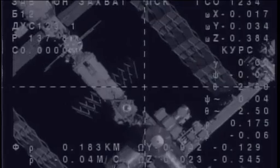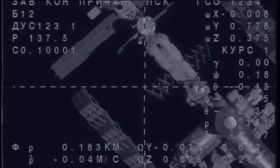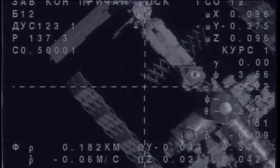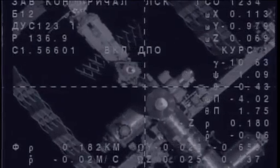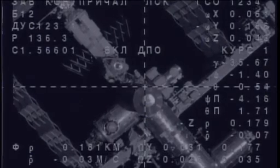As the Kurs automated rendezvous system positions the Soyuz for its precise alignment with the Rassvet module on the Earth-facing port of the Zarya module, in the lower portion of your screen you can see various elements of the U.S. segment of the International Space Station just right at the crosshairs. You can see the Quest airlock just on the upper right quadrant.